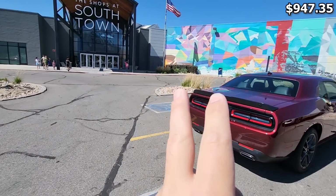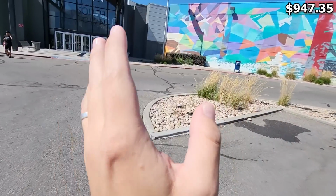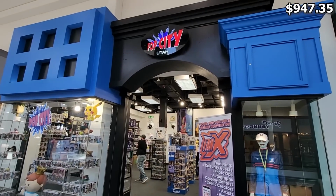There's two shops that we can visit today that more than likely are gonna have a couple $100 Funko Pops that we need. So I'm gonna be a little bit optimistic, and hopefully we can check off some stuff off our list that we need for sure. But let's head into our first stop, Pop City.